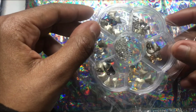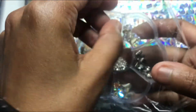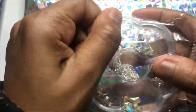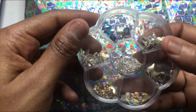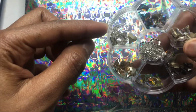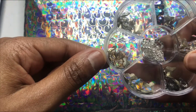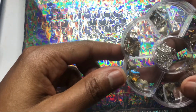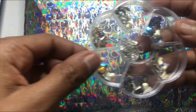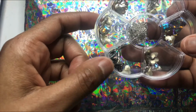We also have this one right here in this flower shaped container. And this is what that one looks like. We have some AB hearts right here. We have some clear hearts. We have some gold hearts right here. And we have some more. Well, these are like a purple AB right here. And then these are actual AB. And then we have some black ones right here.